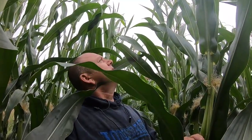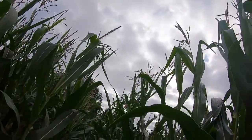Just going out having a paddle about. It's 1st of August, and just having a paddle about. It's not much of a day, it's a bit drizzly, horrible day. But I'm just having a look at a few crops. Look at our maize, how tall it is already. It must be 8 foot tall.